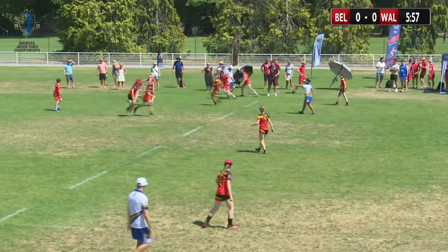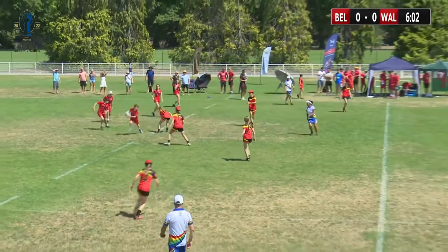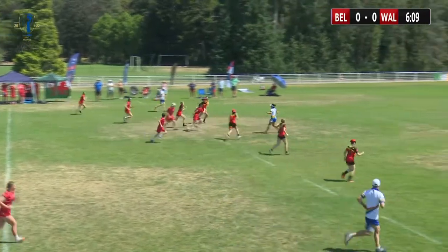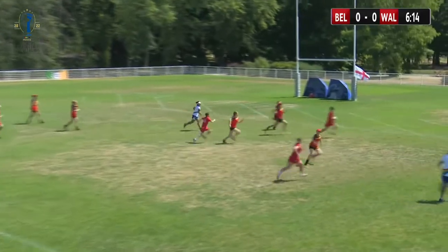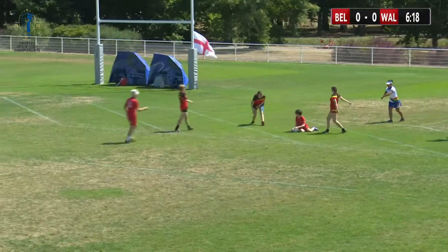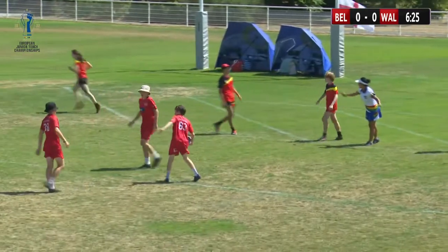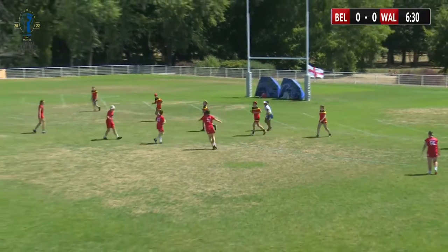A little confusion in the sub change for Wales, but they get there in the end. Some good yards. And the opportunity now. Did he play that off the Belgian player? I think he did. Needs someone open and finds it. No, the touch is signalled by the official. So close. Noel Williamson it was who put the ball down.